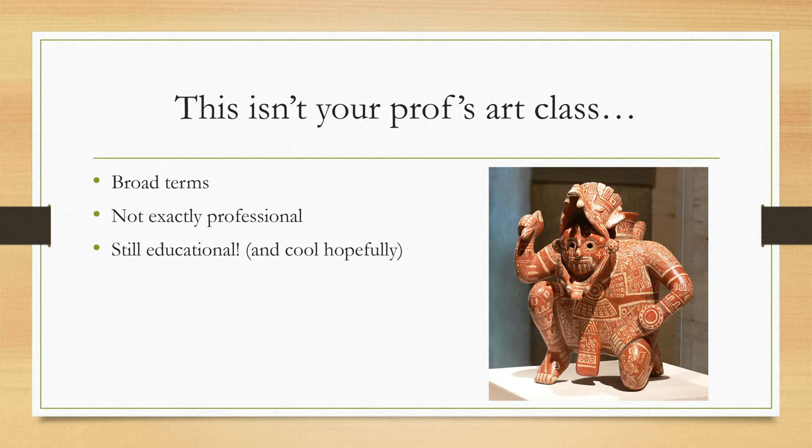This panel is more like, if your professor showed up a little tipsy to class, you know, just slap this dude on the screen and was like, yo, check this guy out. He's got all these details. He's representative of this in Mesoamerica. And they just gush for like an hour. That's what this is, more or less, you know, minus the alcohol. It's way too early.